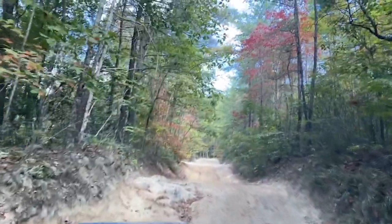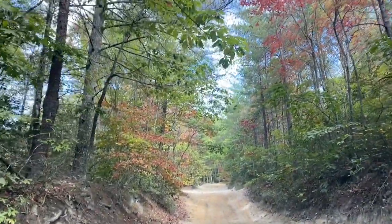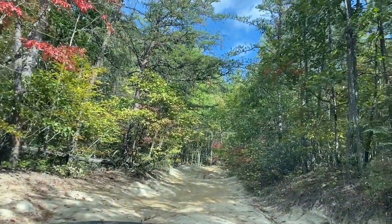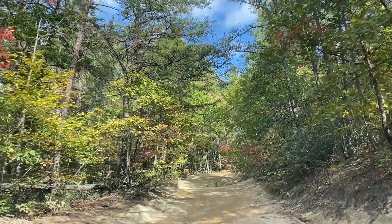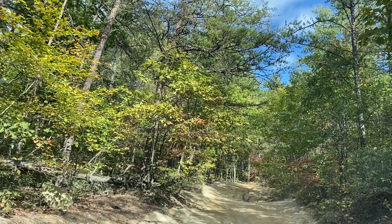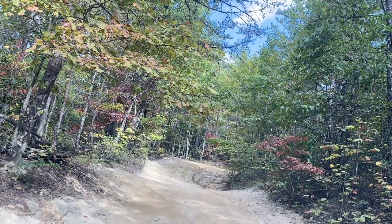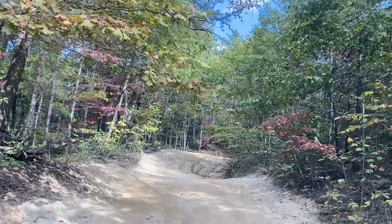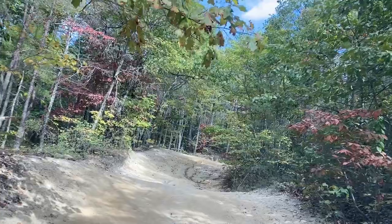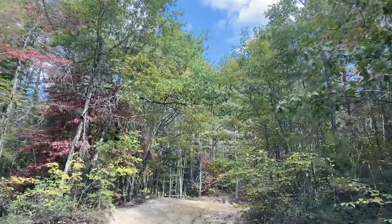Steep, rocky area right here. See a steeper, rocky section here. I'm just going to go right over top of that. It's pretty dry out today. We lost a little traction there, so I just threw it in four-wheel low and locked the rear differential. Probably not needed for a lot of it, but you know, the Tacoma's got it. Might as well use it. Let's go.